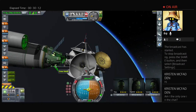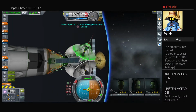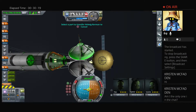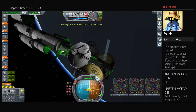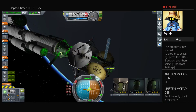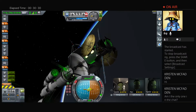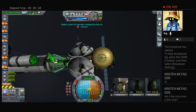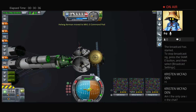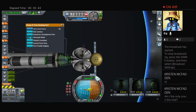Let's highlight the hatch and transfer a Hellwig there into the station. Just gotta find a good spot to do that. There we go. Okay, that does not knock out the transfer between two vessels. Huh. Alright, so let's find the crew hatch, transfer, and get Hellwig back on our command pod. And go ahead and decouple the command pod from the station.